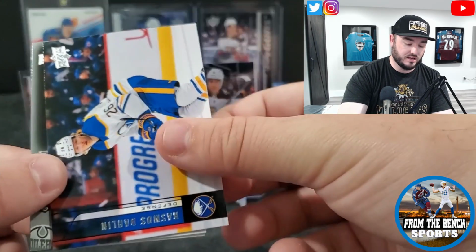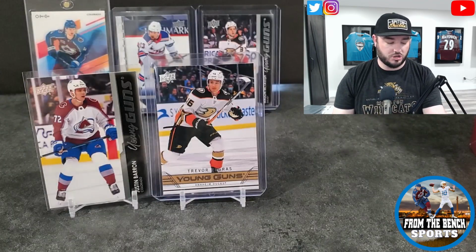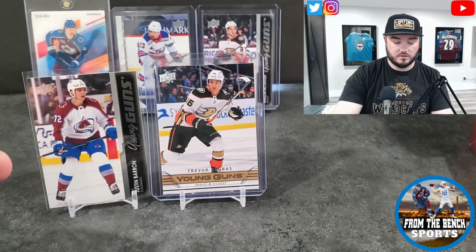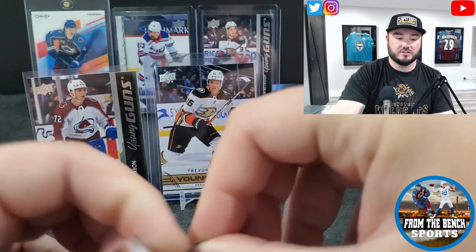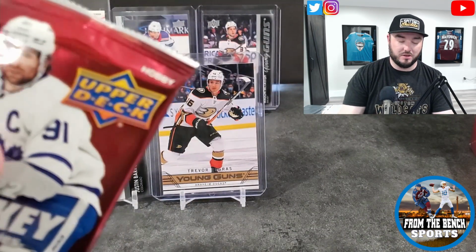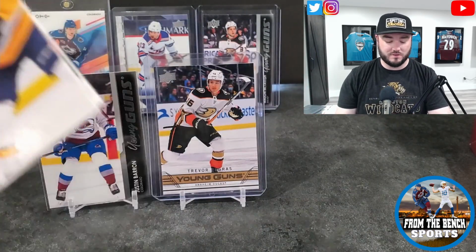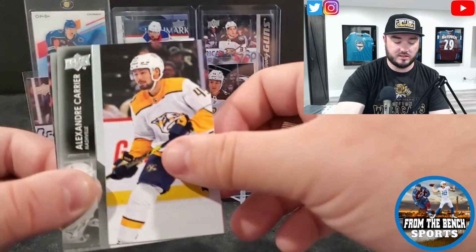We got another one. This is another tribute. This one is going to be Rasmus Dahlin. I think his stuff is pretty cheap for what it is. Nick Ritchie, Evan Bouchard, Larson, and Flower. So I don't know, that's my biggest thing. I kind of say extended series for me had the better inserts for sure. I don't know, just better. I'd rather those than award winners, all that other stuff that was in series 1 and 2. So hopefully it's the same thing here. I haven't watched anybody open any of this stuff, so I have no idea. I just checked the checklist, so I knew they had those type of Young Guns.